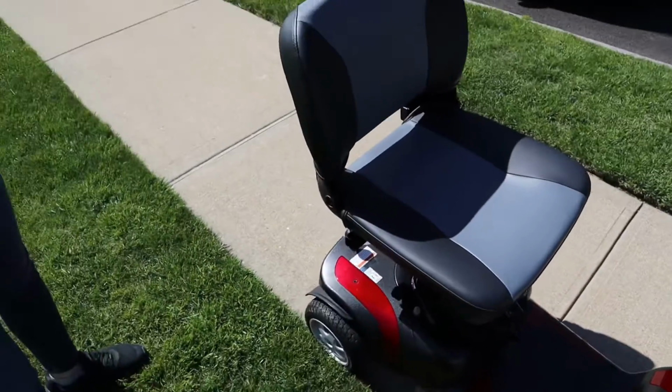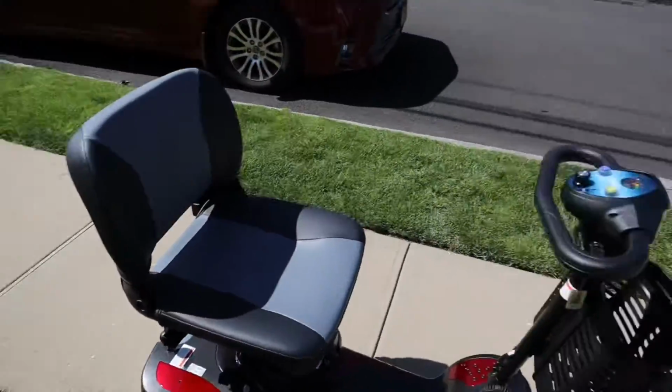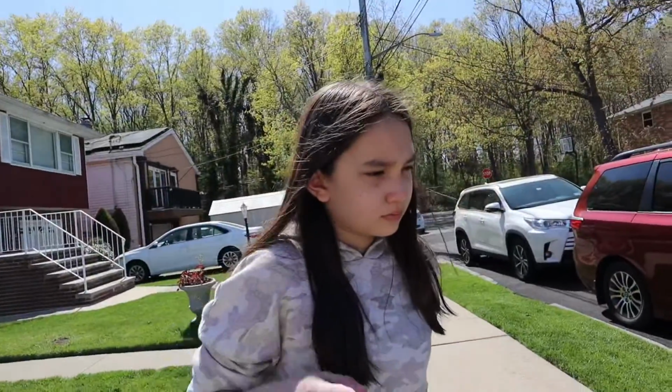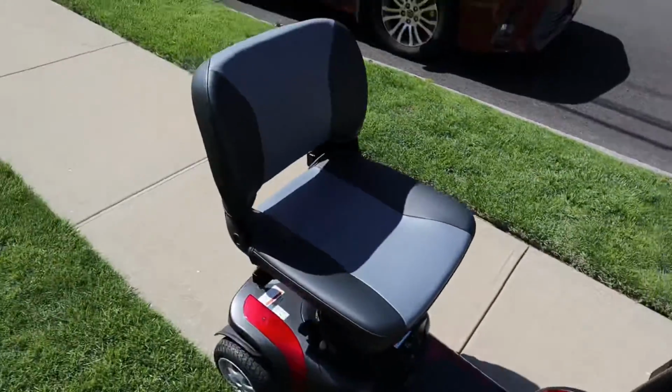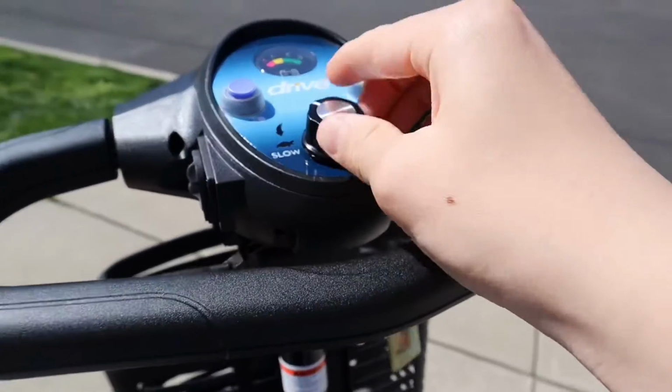We now know how to use this thing, and we're gonna ride it all the way across the sidewalk. Not on the street, but on the sidewalk. Do you want to go first or me? I go first? Okay, so I'll take you guys along on this. Okay, I got it. Here we go. Let's go a little fast.